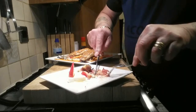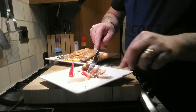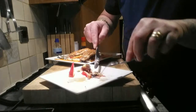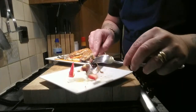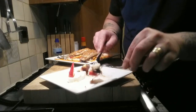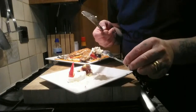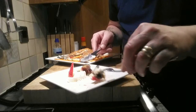And figs are very good for you. Green ones, black ones, doesn't matter. I'm not bothered, I'll eat the skin as well. Absolutely awesome, it really is. But it's entirely up to yourself what you want to do. If you want to eat this first and then get into the mackerel Thai salad, it's entirely up to yourself.